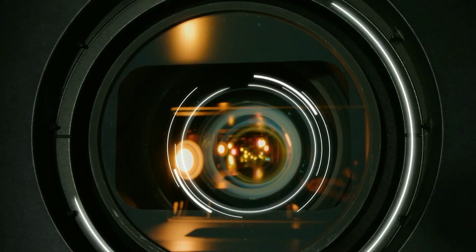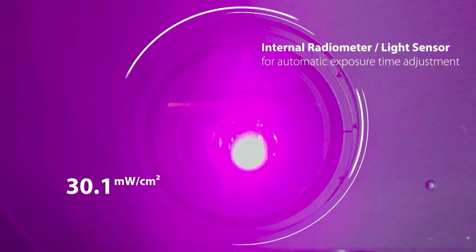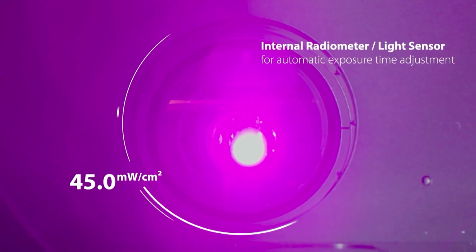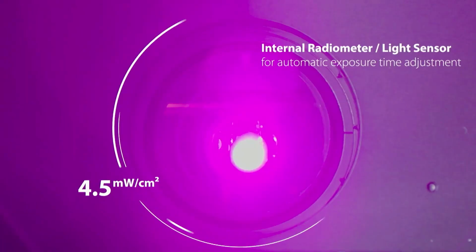So you're always going to have a consistent amount of cure and light to your build from the printer. So this is very important, number one, for making sure that you're getting the proper amount of cure every single time.